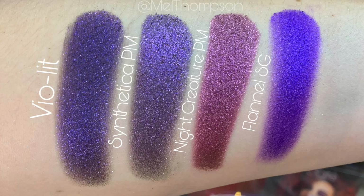And now for Violet. I'm not sure why, but on the back of my shadow, it says VIO-LET, and then online it just says Violet. I don't know. I'm gonna go by what's on the back of the shadow. So VIO-LET, and then we have Synthetica, which is a brand new single from Pat McGrath, Night Creature from Pat McGrath, and then Flannel from Sydney Grace.